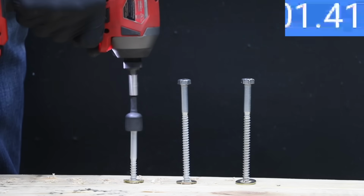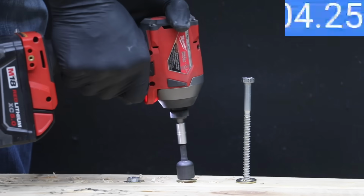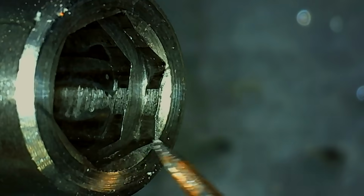The Hilti is constructed of 2 pieces pressed together, and the Hilti averaged right at 5 seconds for each of the 3 screws. 90.7 degrees, and the Hilti is still in great shape.